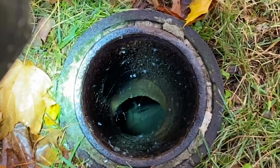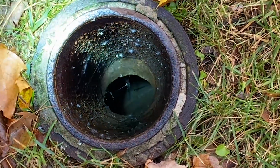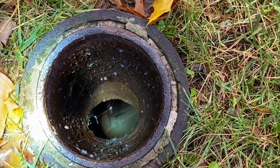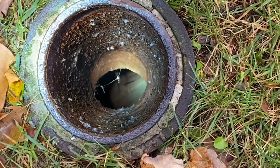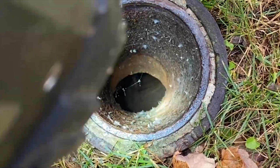Now, unfortunately, this clean out is a little bit cockeyed, so it's a little bit harder to see what's going on. But basically what you want to do is look inside of here. How much space do you see? Do you see any space at all? Do you see water? If it's touching this clean out, something must have gone wrong. The goal of this clean out is to act as an observation port, so that you as a homeowner or your service contractor can open it up and see what's going on.